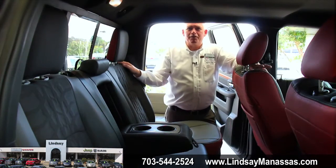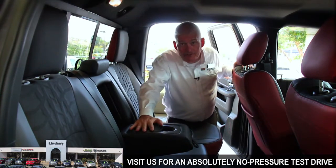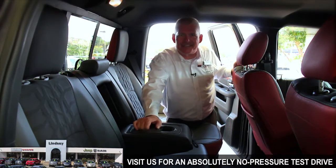Inside, the Ram Rebel sure isn't your grandpa's hunting truck. You go from utility on the outside to very nice comfort on the inside. Easily sits 5 people. Comfortably separate the 2 kids in the back to keep them from arguing whether Johnny or Susie gets to choose the next place to eat dinner at.